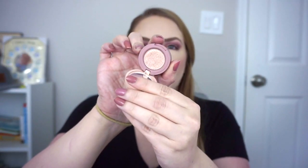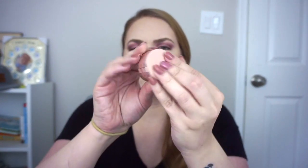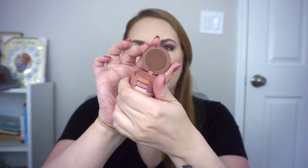Here is this shimmer, amazing. Lighter matte, darker matte. So let me swatch. Oh my gosh.